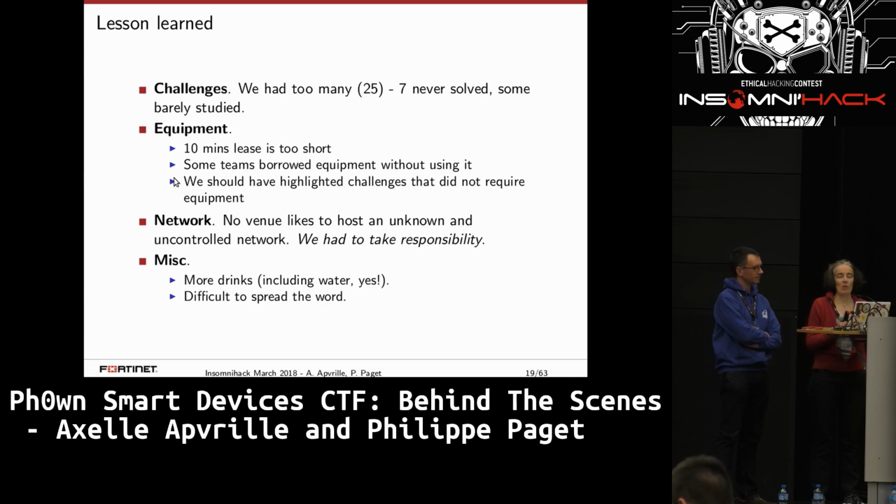We also had some teams who were borrowing the equipment, but they didn't know it, they weren't borrowing at the right time, so they weren't in the stage where they could really do something with it. They didn't really use their time when they had the equipment, and that's a little bit more difficult to solve. The other thing is that we had specifically intended some of the challenges not to need any equipment at all, so that while a team didn't have any equipment, they could still do something. And we didn't highlight those challenges enough, so they could probably have used their time a little bit better.